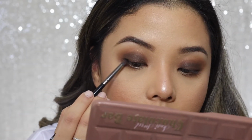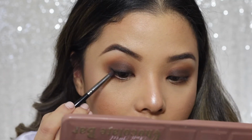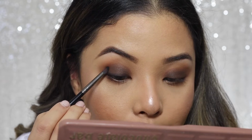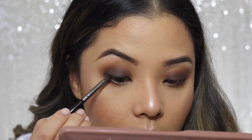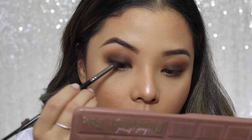And I will be using a Morphe E36, and it looks like that. It's like a precision brush, and just lightly smudge the black eyeshadow to your lash line, and then do a little mini V and probably put it all up to give your eye more of an open look.